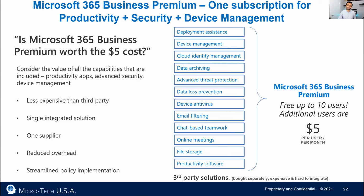And the other thing to keep in mind is if we go the more traditional route, these are all separate softwares or separate subscriptions, right? You have to buy the antivirus, you have to buy the email system, you have to buy all of these other features. All of this is kind of included in one with the premium subscription, which is really, really nice.